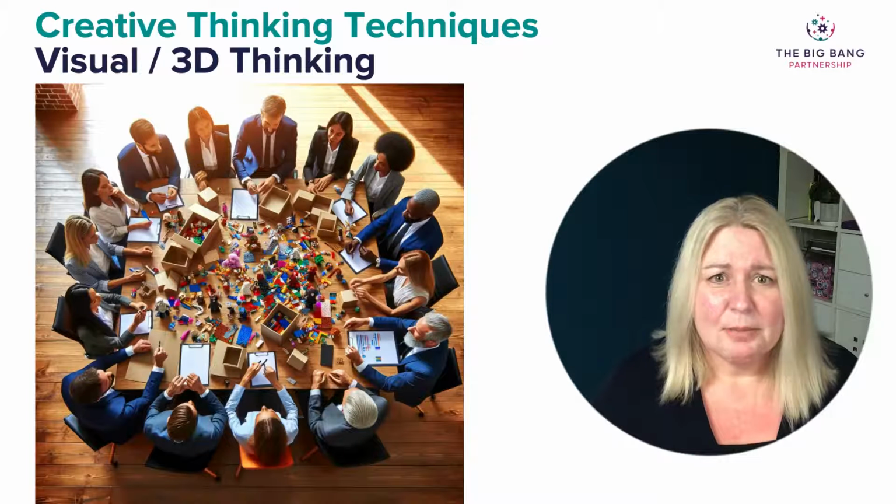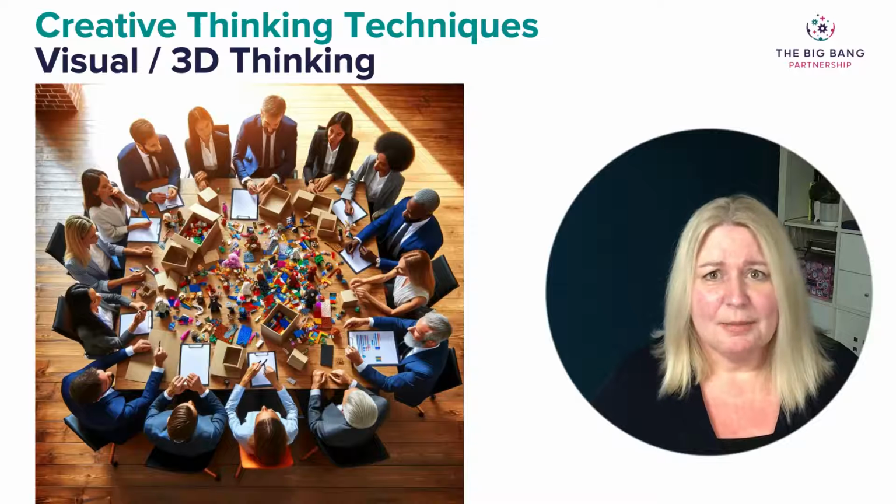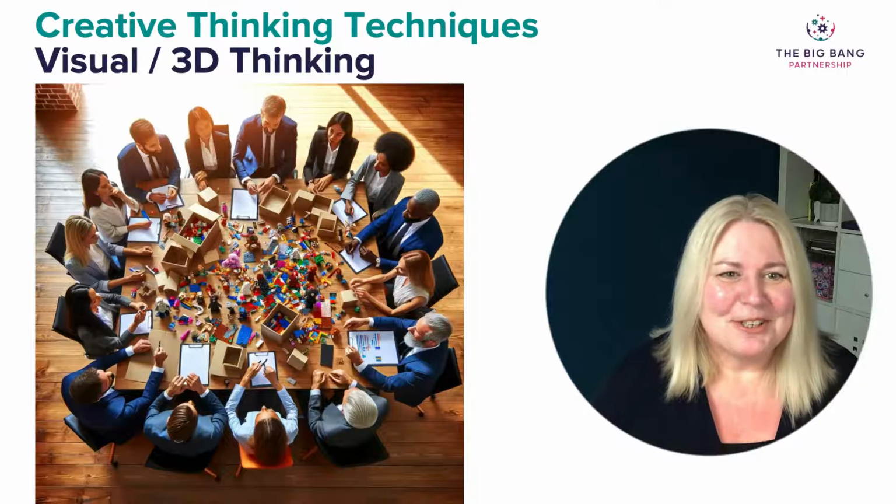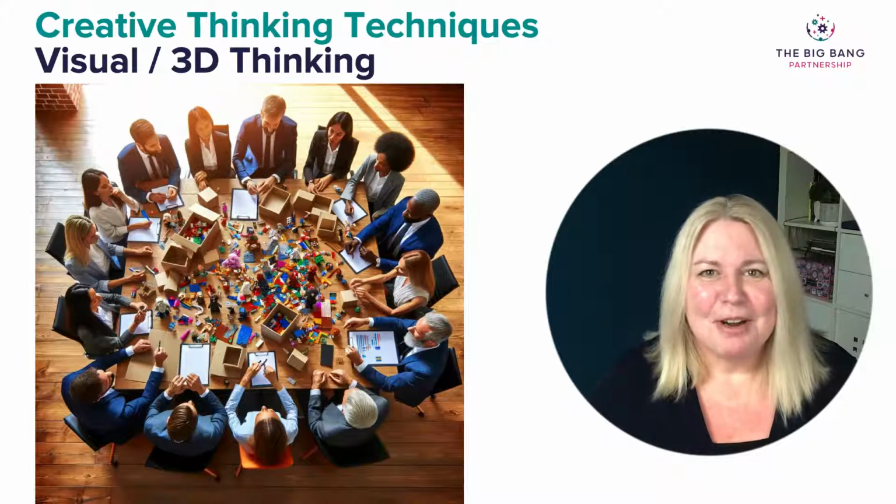I did start to get a bit into the AI image generation when I was doing these. So you've got a few AI generated images coming up, which was great fun.